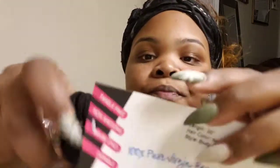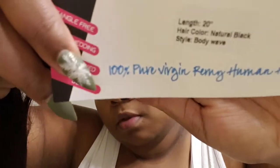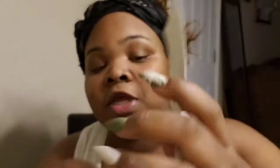Each bundle has a little tag on it. And this on the back is just like the instructions. It does say to detangle the hair and wash it. I'm not gonna wash this hair as of yet because you guys are gonna see the video that I post of me actually dyeing the hair. Well, bleaching it to give it a balayage look. I know I'm probably saying that wrong. Don't kill me in the comments. But that's what I'm gonna do.